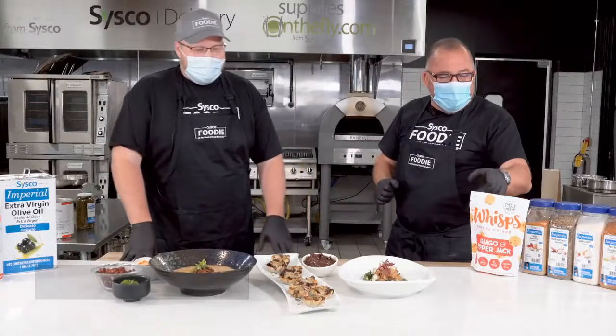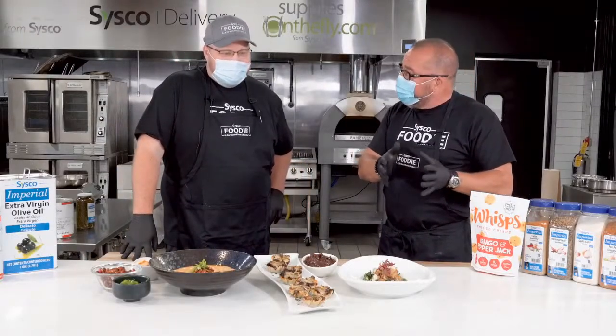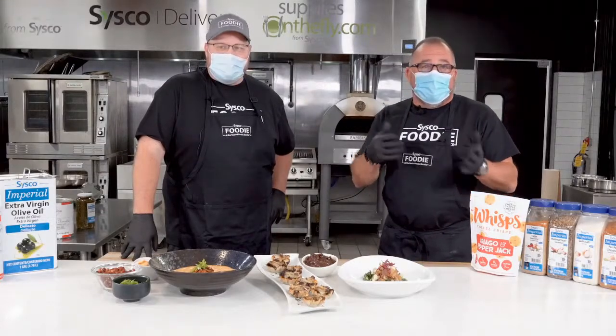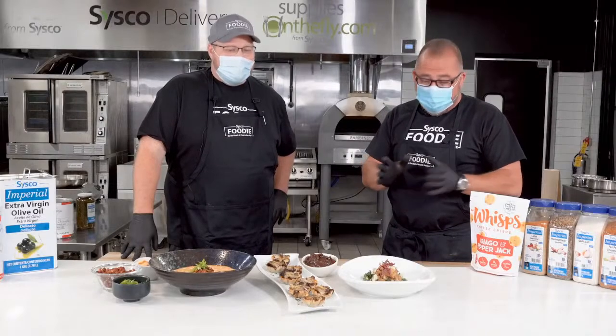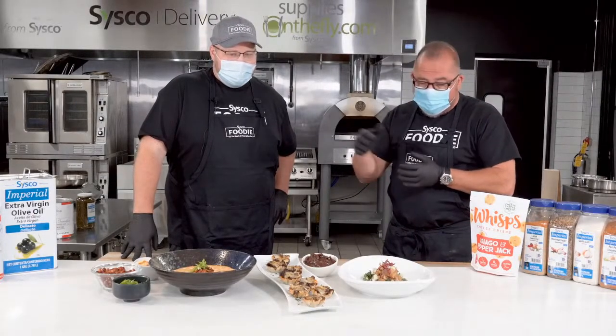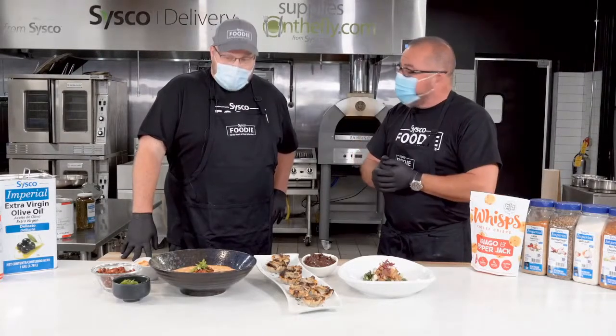They gave you these Parmesan wisps. You had the KO Power Blend, a Sysco product, and Culver duck confit. For anybody that's wondering what that is, it's duck stewed in its own fat. It's amazing. Delicious. And you had phyllo cups, which you did a little play on. I'm going to let you explain that. So let's tell them what you did, because it looks wonderful.